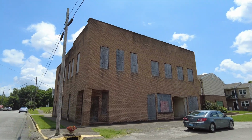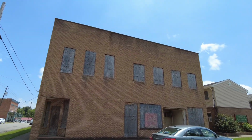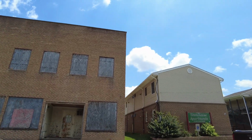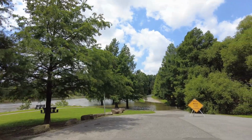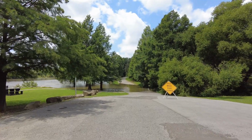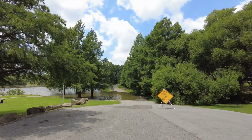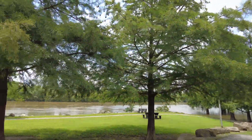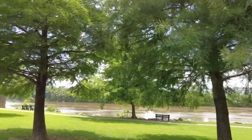Found this, but there's no signs on it or anything. This side's no trespassing. So I got out of the car and I noticed that this road ahead of me was completely flooded out all the way to the river.